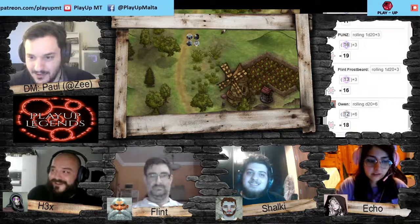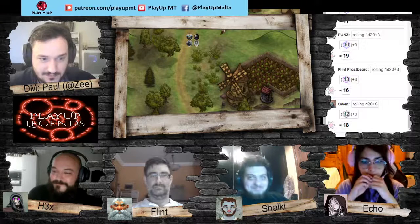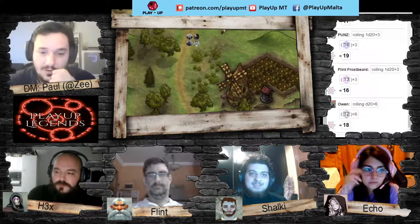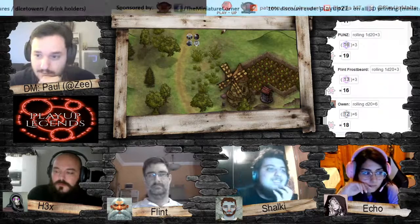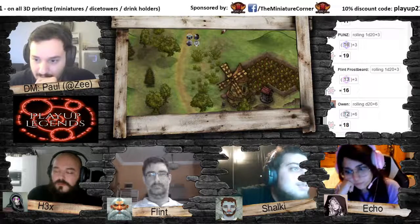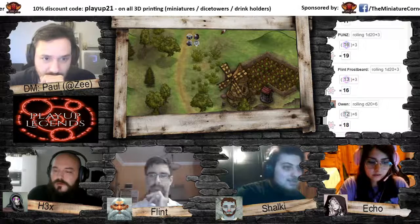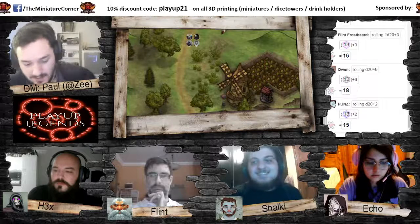Okay. As you go next to the well, Sharky, I need you to make me a strength saving throw, please. Sorry, not a strength saving throw. This would be a grapple check, Dex, if you don't mind. It's an opposed grapple check. So athletics or acrobatics, whichever you prefer. Okay, this is 20 plus 10. 15. All right.